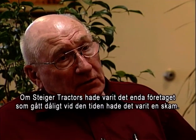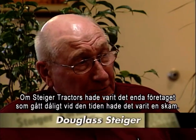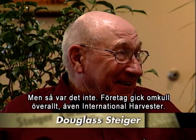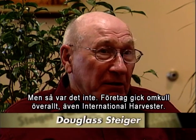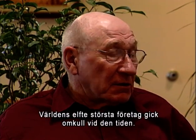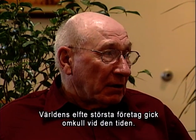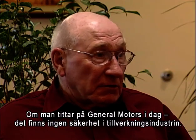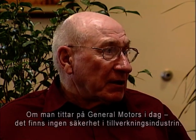If Steiger Tractor was the only company that went under in that period of time, it would be a shame. But that wasn't the case. There were companies falling all over the place, including International Harvester, the 11th largest industrial corporation in the world, which went down in that time. And you look at General Motors today, there is no security in the manufacturing business.